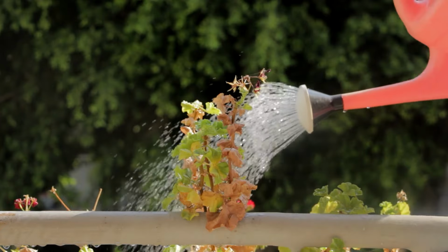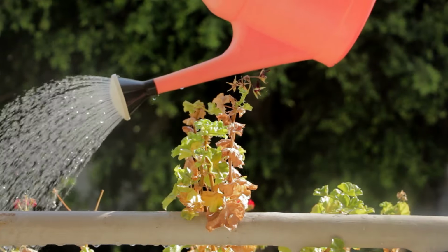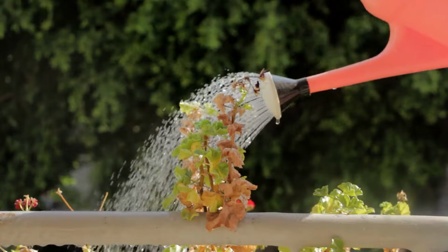So make sure the barrier that you're using is fine enough so that things like butterflies can't get through it, but also thick enough to allow rainwater and good water penetration, or invest in a really good irrigation system set up to a rainwater tank. That would be absolutely perfect.